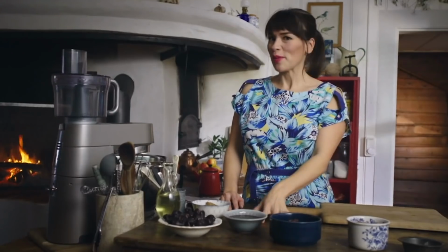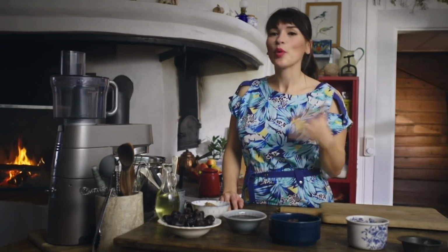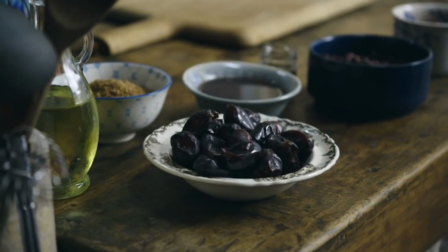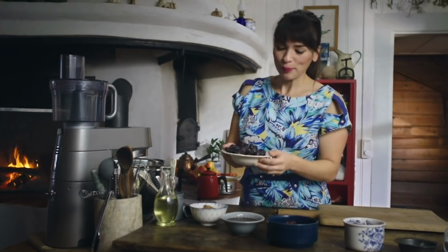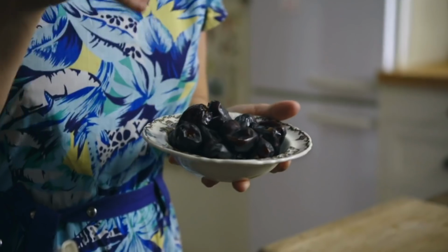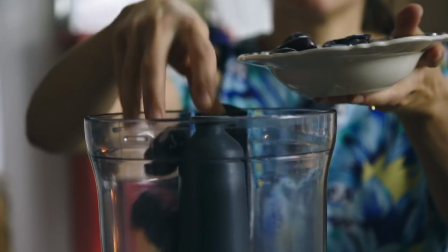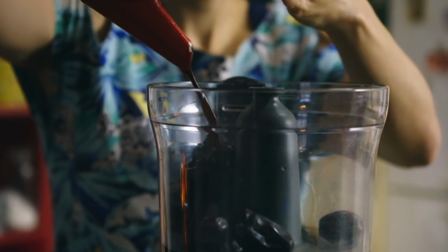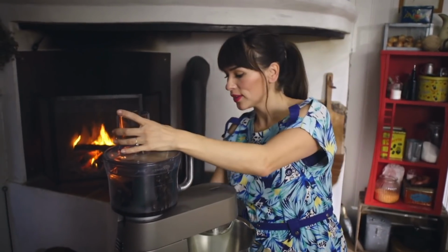Kladdkaka, Swedish chocolate mud cake, is super popular at dinner parties because it's easy to make. But what do you do when you have friends who have dietary restrictions? Well, you'll have to make my cake. It's just as tasty and easy to do. So I'm using some sticky sweet dates as my base. It's going to add the sweetness. Put that in the blender. Some espresso. Now what the coffee does is bring out that chocolatey flavour. You want to blitz this until you have a smooth paste.